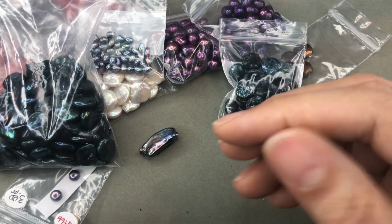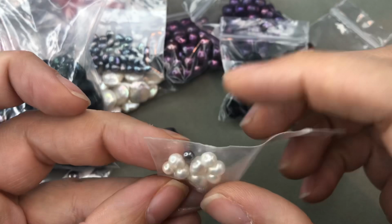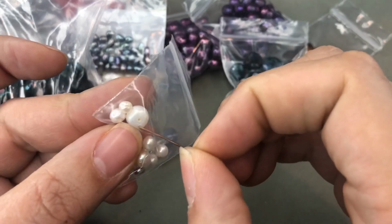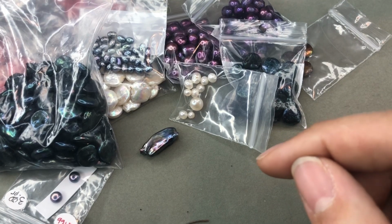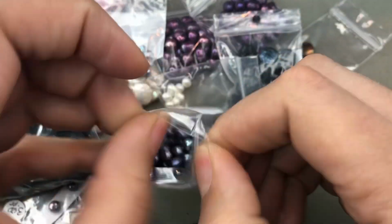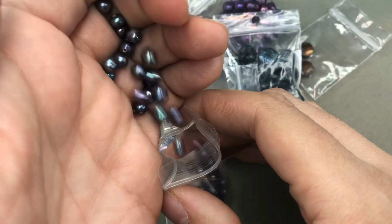We have a little tiny baby pack of just some white pearls. And this one is half drilled right here, so you could make it into an earring. Or I could glue it and then make a memory wire necklace or bracelet, and that could be the end of the memory wire bracelet instead of making a loop. Ooh, these are really pretty. They're more purple than these. These are gorgeous. So yummy.